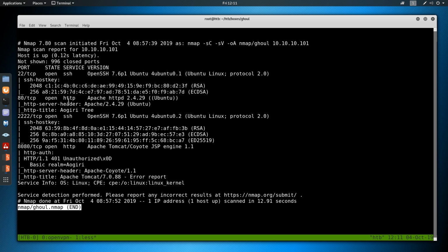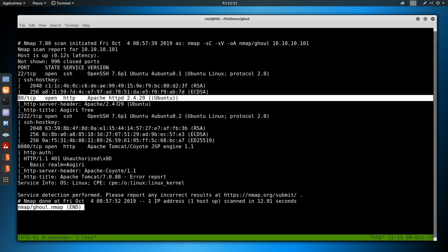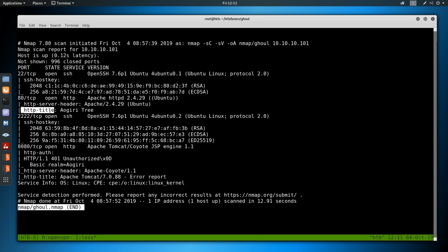Then we also have the two HTTPs, the first one being on Apache HTTPD. The only thing we see is the HTTP title is the aogiri-chatapp, so that's generally not too interesting. On TOMCAT, we see there is authentication required. Without authentication, we get unauthorized, and the realm is also aogiri, so nothing too interesting.